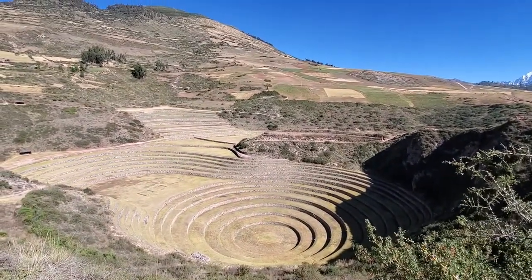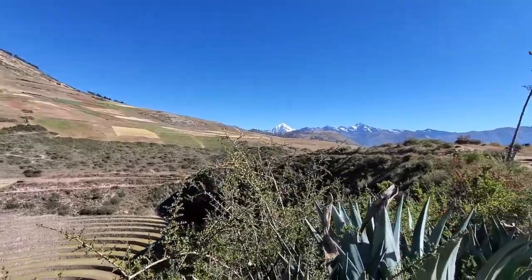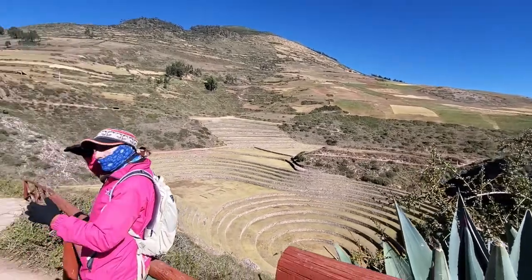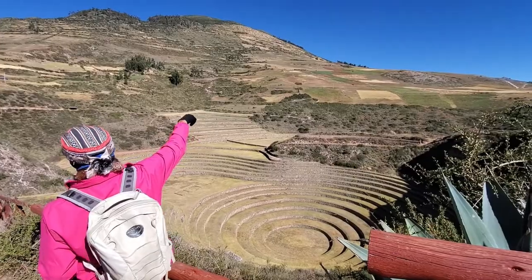In Moray, there are three similar places, but this is the biggest, this is the most beautiful. But remember, behind is only the circular terraces, but the function is the same. See? 1, 2, and 3.